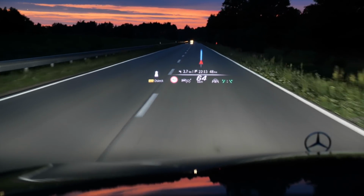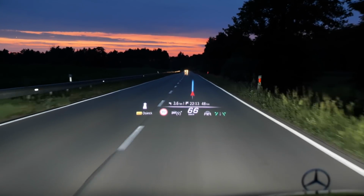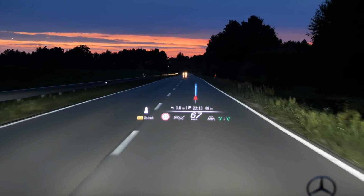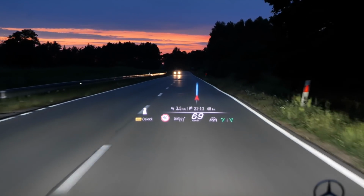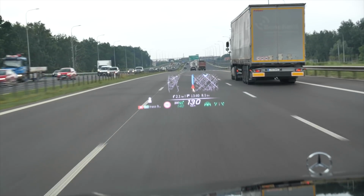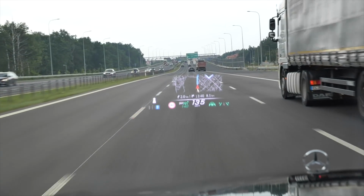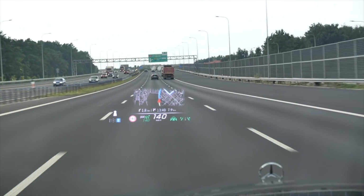The driver also gets a large HUD with so-called augmented reality. According to Mercedes, the display corresponds to a 77-inch monitor seen from 10 meters away. The augmented reality is mainly dynamic arrows from the onboard navigation, as well as information about discovering other vehicles when you travel using adaptive cruise control.